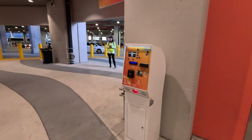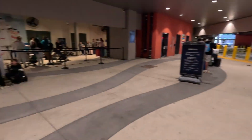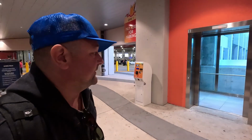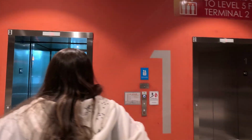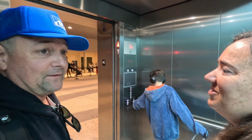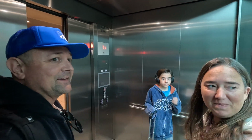These are the machines you can use when you have to pay, guys. They're all over the place, honestly. There's actually a person there also who can assist you. But look, there's no wait for the elevators. I don't mind this port at all. It's level 4, I think. Remember what level you parked on, though. I'm glad these guys remembered because I'm like, where did we park?